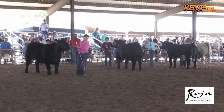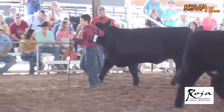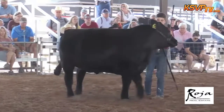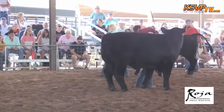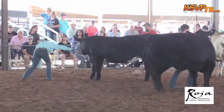The one that comes next, I think, does have that advantage over the one in front of him. I think that one's got just a touch more shape. I think that one's got just a touch more volume of muscle to him. But at the same time, I think that one kind of gets off in his pins just a bit. Wants to kind of camp those hind legs up underneath himself. I'd like to see him just a little neater up through his front third as well.